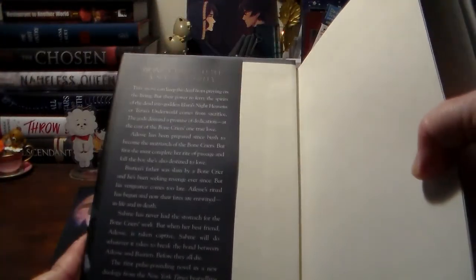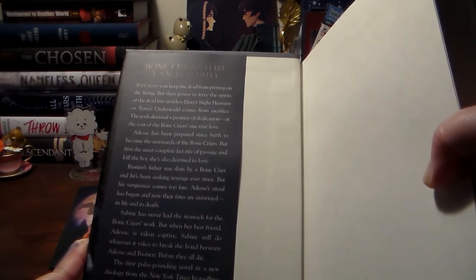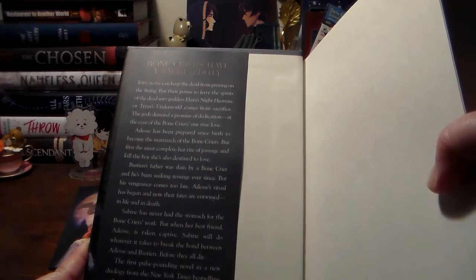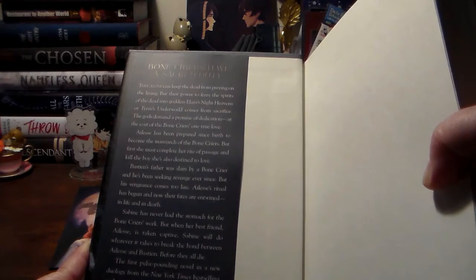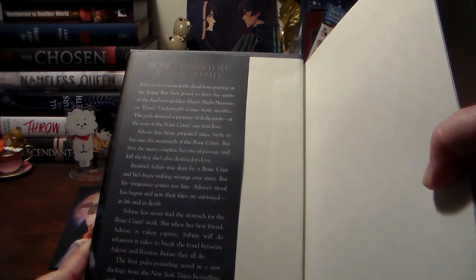So there is that. Bonecryers have a sacred duty. They alone can keep the dead from prying on the living, but their power to ferry the spirits of the dead into Goddess Alara's night heaven or Turbius's underworld comes from sacrifice. The gods demand a promise of dedication at the cost of the Bonecryer's one true love. Elise has been preparing since birth to become the monarch of the Bonecryers, but first she must complete her rite of passage and kill the boy she's also destined to love. Bastion's father was slain by a Bonecryer, and he's been seeking revenge ever since, but his vengeance comes too late. Elise's ritual has begun, and now their fates are entwined in life and in death.